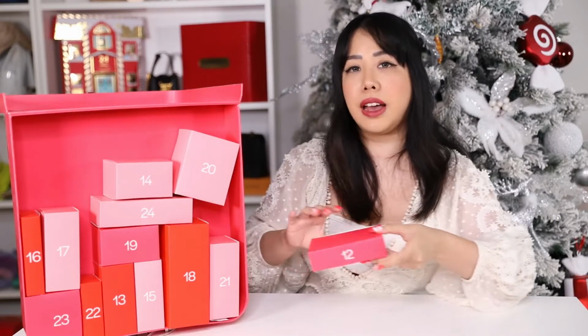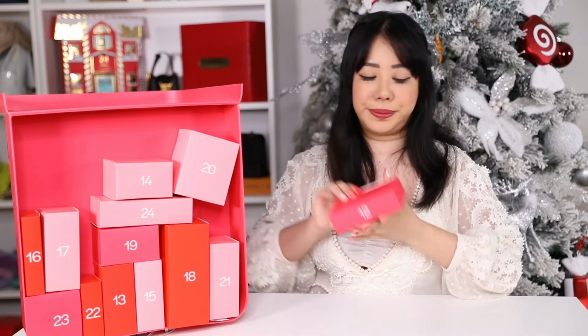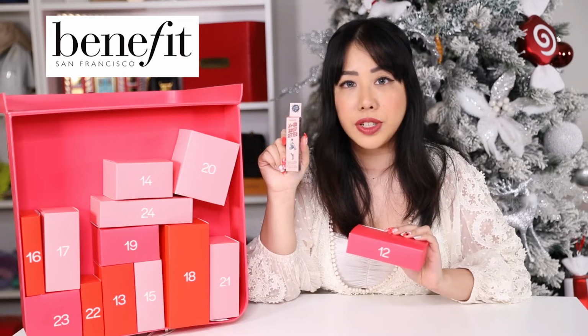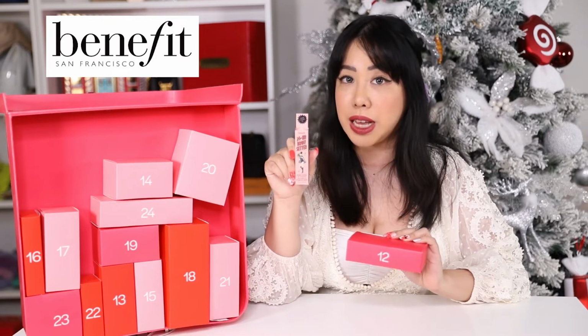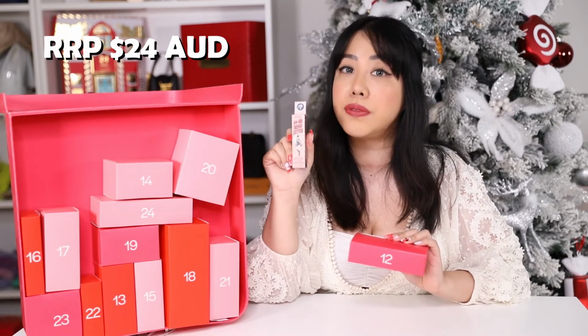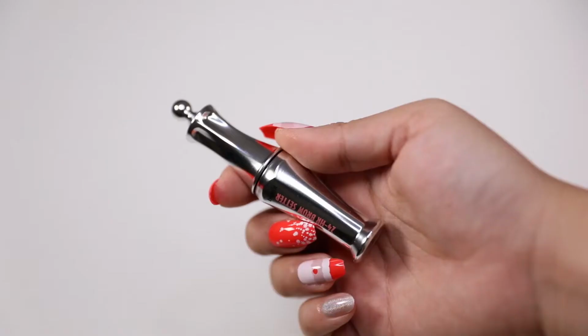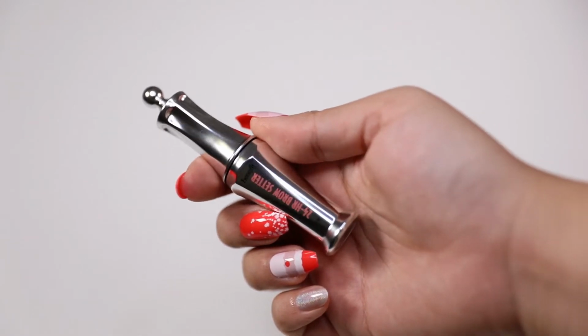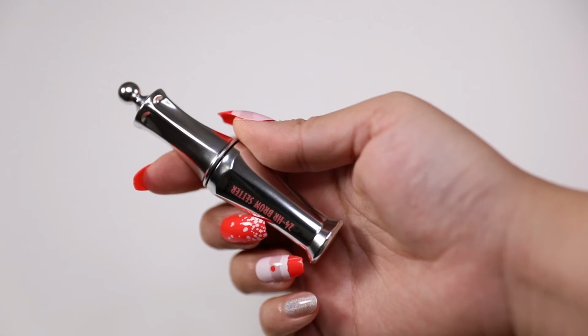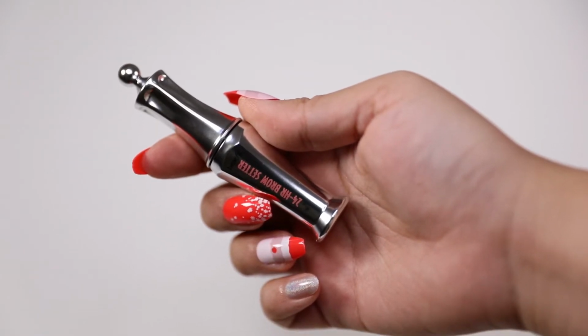And we are at the halfway mark with box number 12. The 12th product is the Benefit 24-Hour Brow Setter Brow Gel. We finally have another full-size product. This is 3.5 mils and retails at Sephora for 24 Australian dollars. I've been traditionally using the Anastasia Beverly Hills Brow Freeze, but I am open to trying this one. It's got amazing reviews and is meant to hold for 24 hours, hence the name.